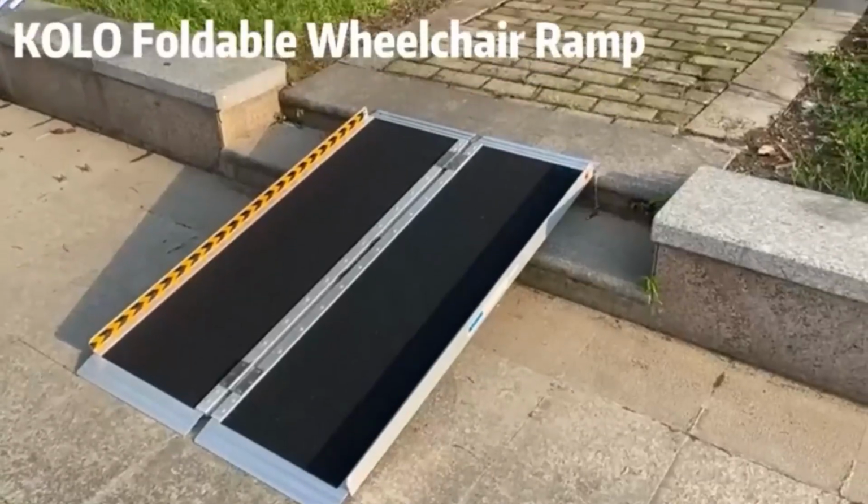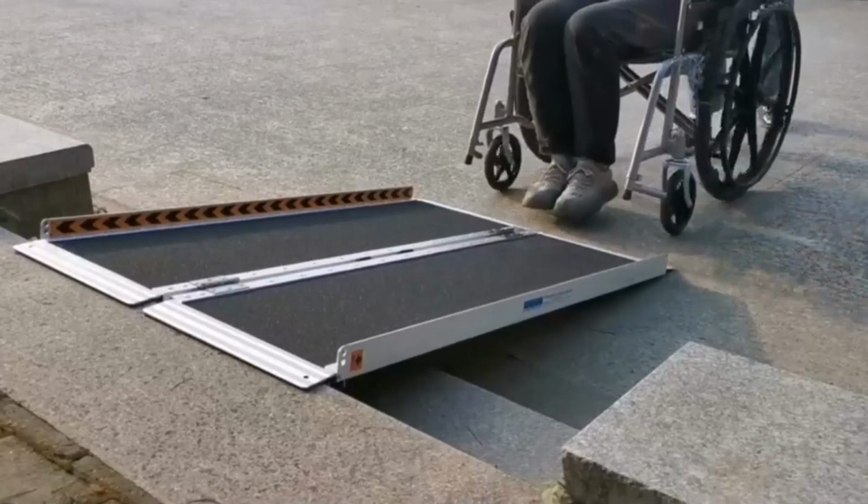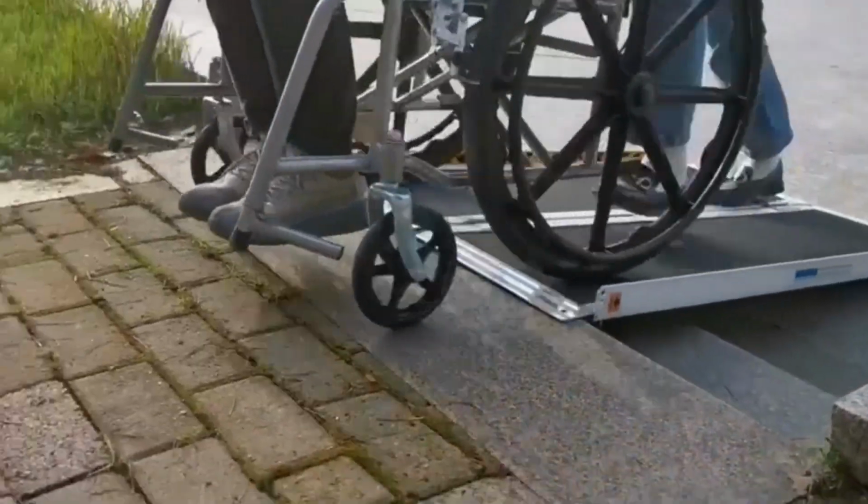And that's all for today's lineup. I hope this list helped you decide on the perfect wheelchair ramp.